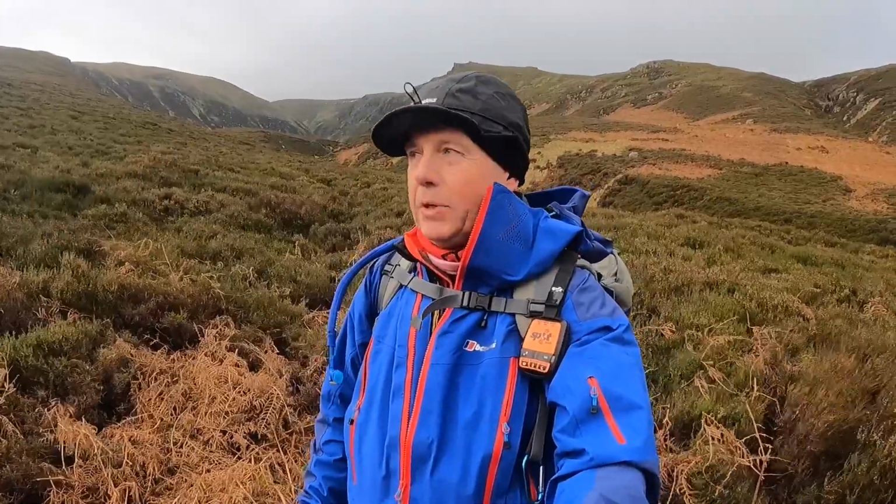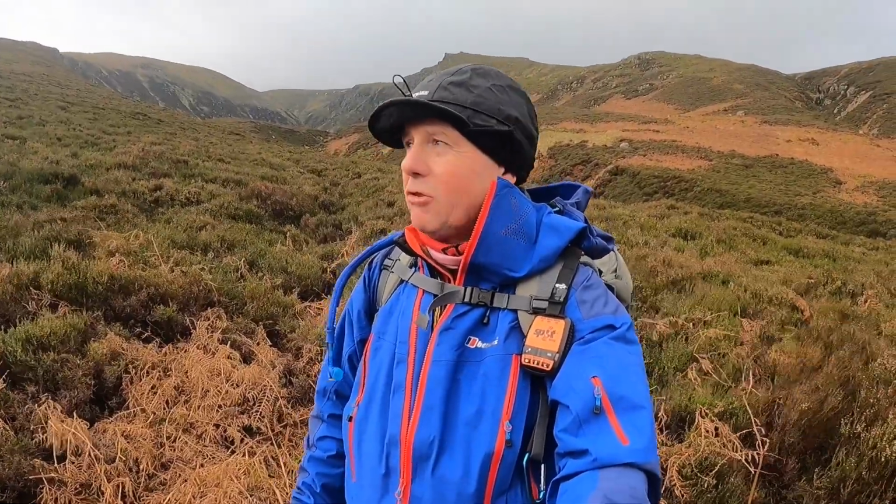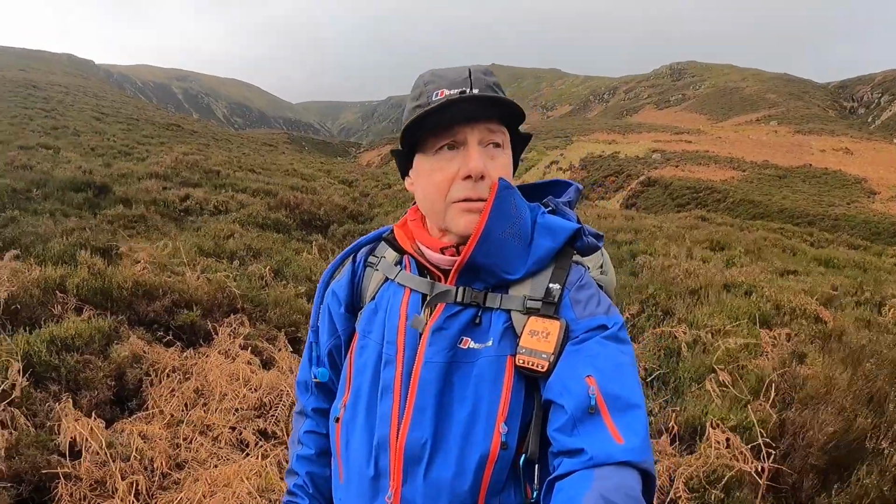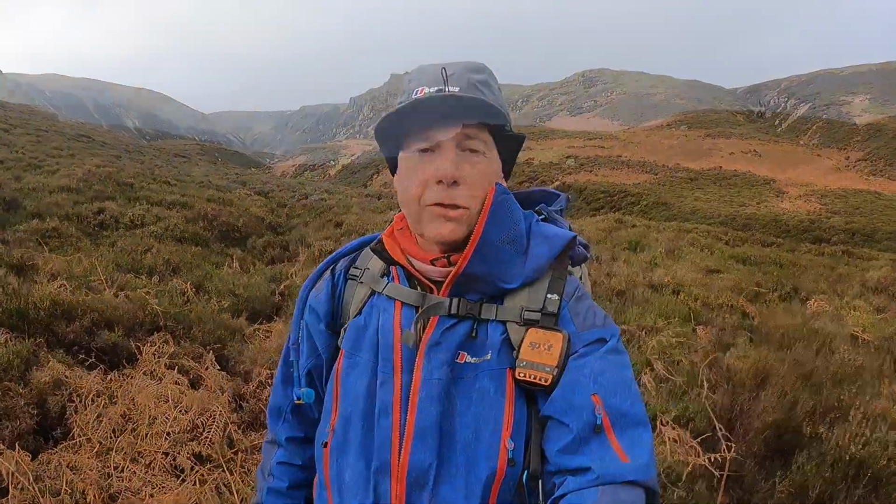That's me just about to start my ascent of Bizzle Burn now. It's 11 o'clock, so we'll see how long it takes to get to the top. It's going to be tough going because there aren't any tracks whatsoever, so if you're heading up here, don't be expecting tracks. The main track is across on Bellyside Hill, so we'll see how it goes. If it gets too tough, I'll turn back. Nothing lost.